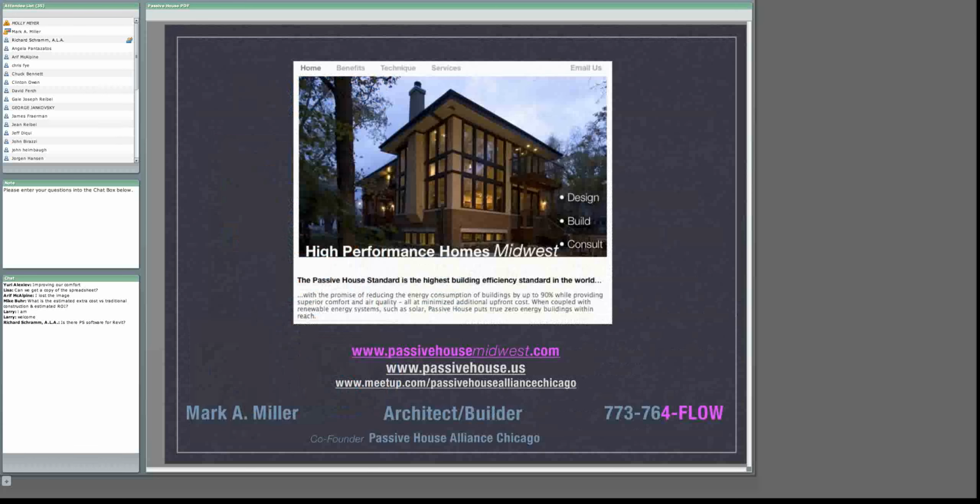So I have set up this website, passivehousemidwest.com, and I encourage you, if you have any clients who are considering really pushing the envelope and doing a high-performing home, there's kind of an overview of Passive House, the benefits, the techniques that you can share with them. Also, I'd encourage you to write down the passivehouse.us website, and you can go on there to find out more information about the Passive House movement, not only in the US, but internationally. And you can be aware of conferences and lectures that'll be coming up all throughout the year.